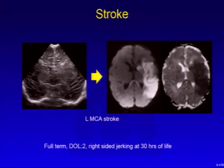Another full-term patient presented at day of life 2 with right-sided jerking. Presentation is later in the 2nd day of life, so this presentation would be very unusual for HIE. Upon admission of the patient to our hospital, we performed a head ultrasound.